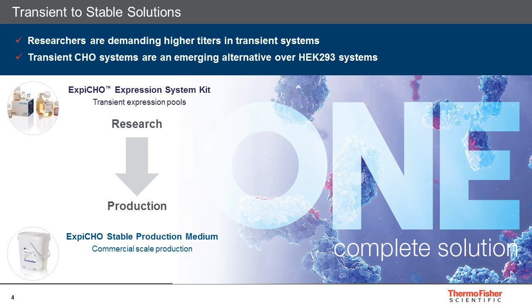So right now, researchers are demanding higher titers in transient systems. Many people are using CHO systems as an alternative over the HEK-293 systems. Currently on the market, there is the ExpiCHO expression system kit that was developed for transient expression pools used for research use. Now I introduce the ExpiCHO stable production medium, which again is a commercial scale production medium. These two products are integrated into one system, creating one stable solution.